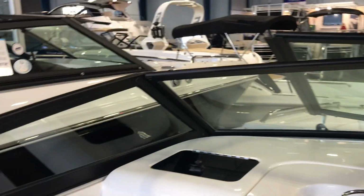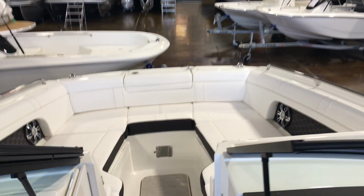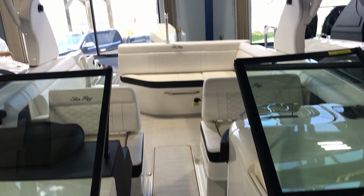Very spacious head compartment, just like all of our 270 Sundecks. Walking up to the bow. Upgraded stereo system, flip down armrests. There's a good look back at the boat.